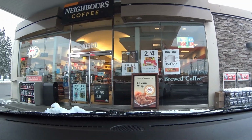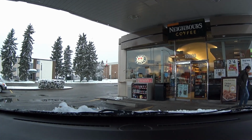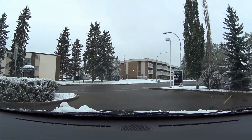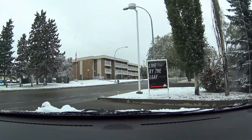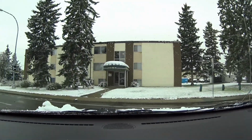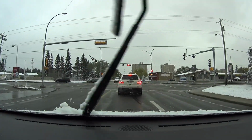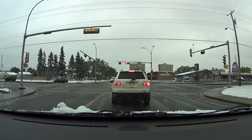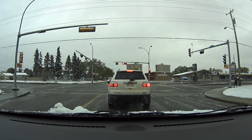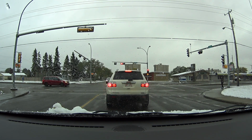And yes, it's still snowing out a little bit. Very fine, small snowflakes. I guess it's going to be snowing till about 6 p.m. tonight. At least we don't have any accumulation on the roads yet, which makes it a little bit easier and still fairly safe, as long as people are paying attention.